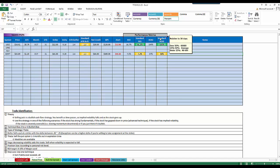ROID is once again return on investment over delta. Standard ROI is what we want to look at as well. That is based on 30 days. Obviously, at 31 days out, we're going to have a little bit better on that, but the standard is what we want to look at in determining what a good credit is.